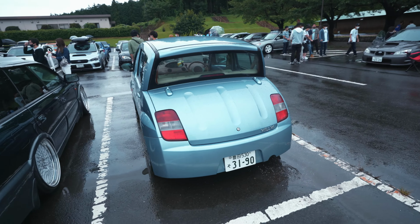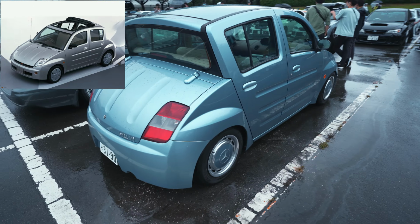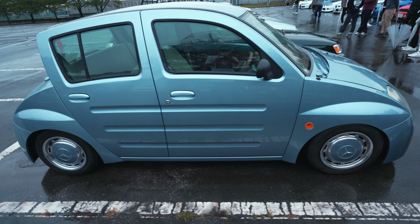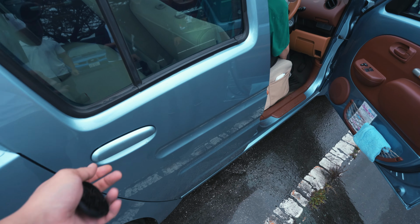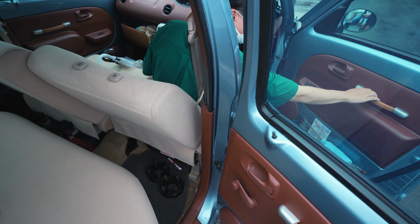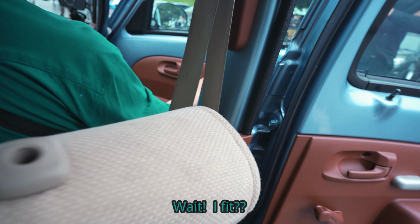Guys, check this out. So this guy came with a wheel. It's lowered. Sorry the camera's shaking, but yeah. Alright, let's try this. He thinks I can't fit, and I doubt I can. Itadakimasu. Oh!